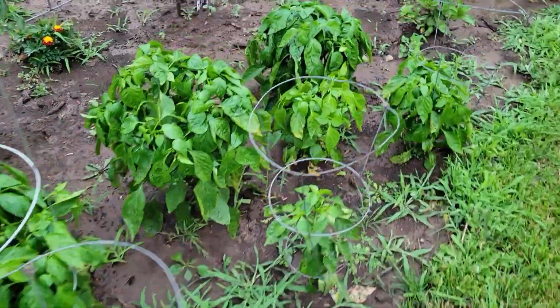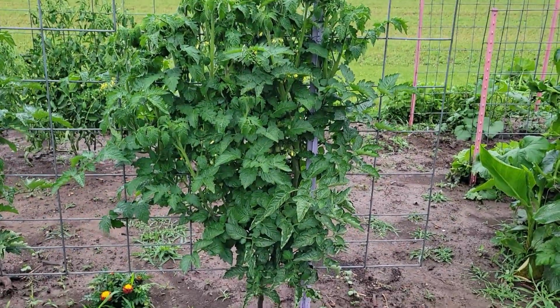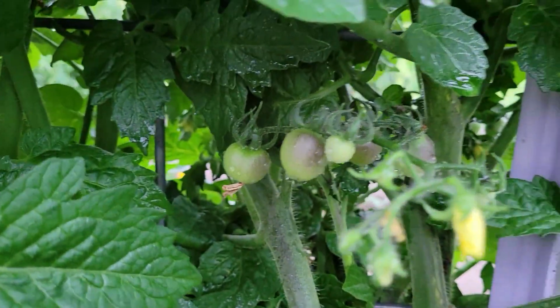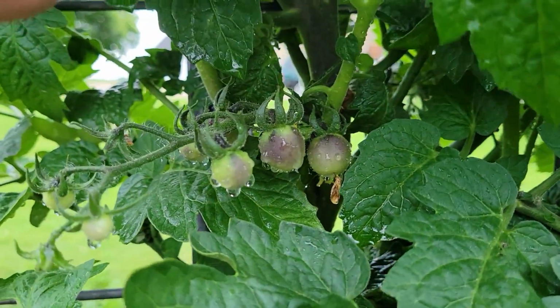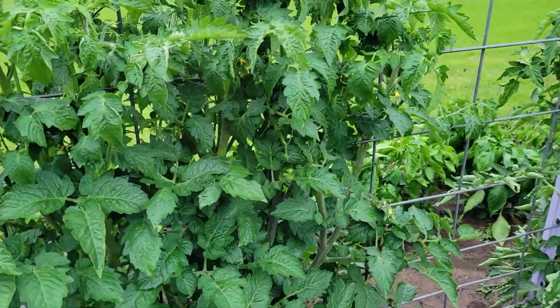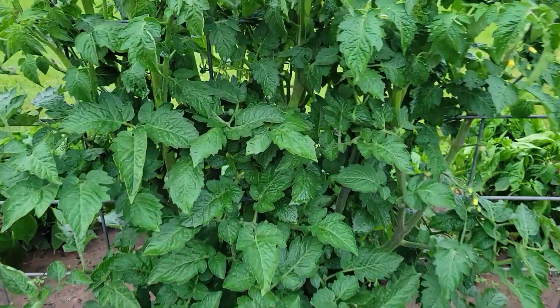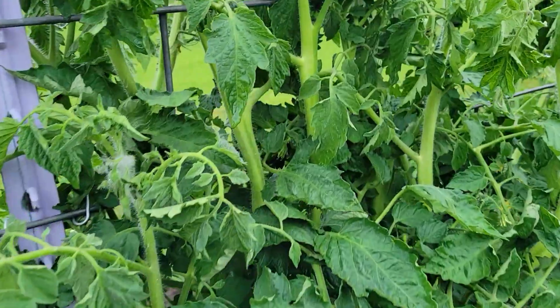Okay, moving on. Here is my blueberry cherry. And there's some cherry tomatoes. And let's see. Here's some more. A little bit of color on them. Here's another one. And this one has quite a bit of flowers, but it's still not really producing. There's little bitty ones in there. My bad. There's some.